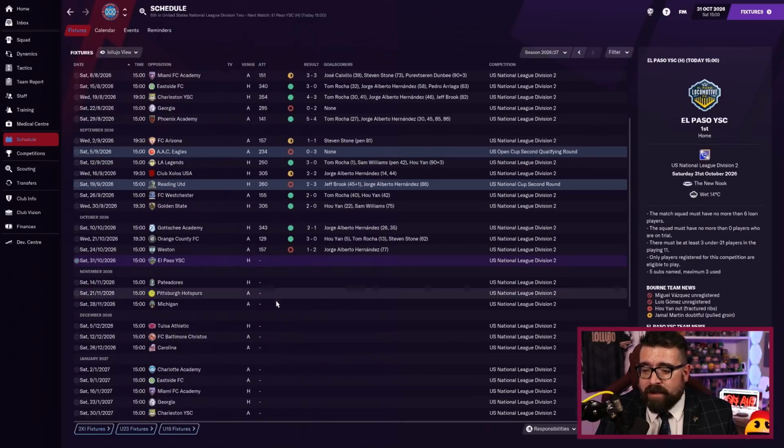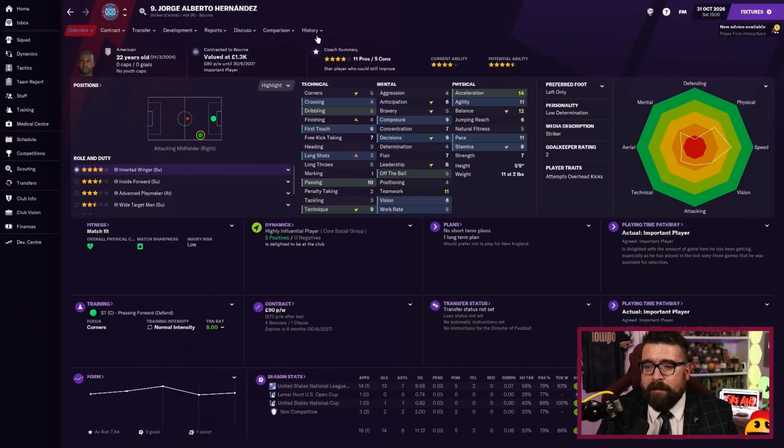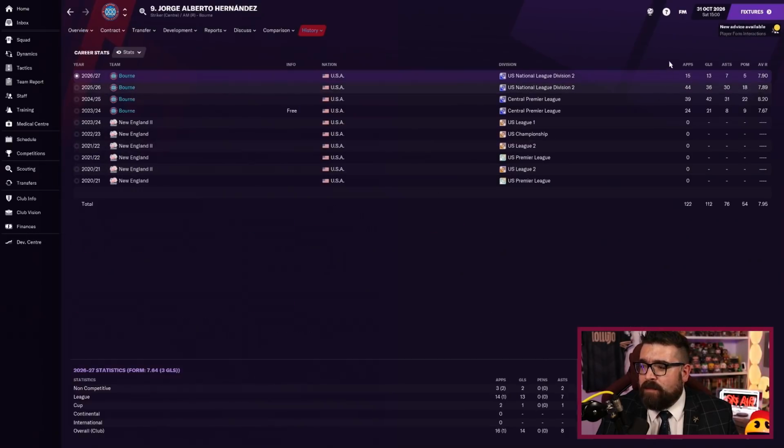Right, this is what's been going on since the last episode. We were on a little winning streak, but then we lost to Western, and this is what the league table looks like. We're up into 6th place again, only 5 points outside of the automatic promotion spots, where we're chasing Carolina and the team we face first today, El Paso. You can't see him on there quite yet because there's 3 players scoring goals for fun, but Jorge Hernandez is back as well. 15 games played, 13 goals scored, 7 assists, 5 man of the matches.